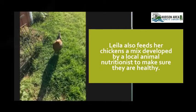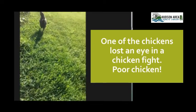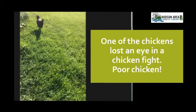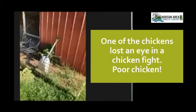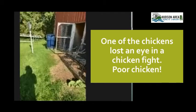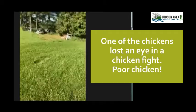Here we have chicken. Hi, chicken. I don't know if you can notice or not, but she's blind in one eye, or a chicken fight or something happened one day when I wasn't around, and one eye is always half closed and she can't see out of it, so she just has the one eye. But pretty much they're always roaming around the yard scratching for bugs.